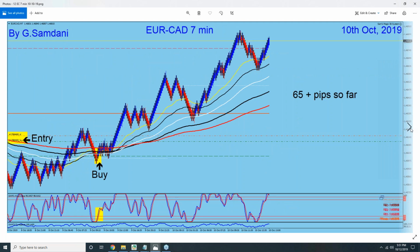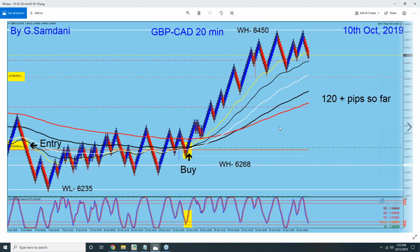And then on the 10th, tide change again. So I'll show you why. Euro CAD, this is a long trade on the Euro CAD from 7-minute chart. And on the 10th, now you see that the pound got good news from Brexit and from UK about the Brexit, and then pound started getting strong big time. 10th and 11th, pound got very strong, and because of that, this is one of those pound CAD 20-minute setups, and it went up 120 pip.